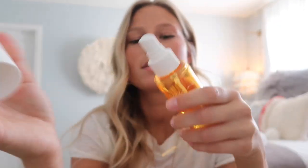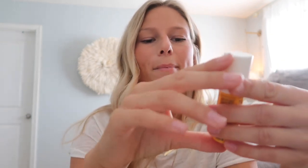So then it came with the body fragrance mist. It's the Brazilian Crush. I keep this in my backpack for after workouts, so I can just spray it and it smells so good. I mean, all the products smell the exact same. And then I also keep this in my backpack, the Brazilian Kiss lip butter.